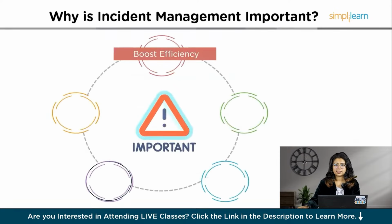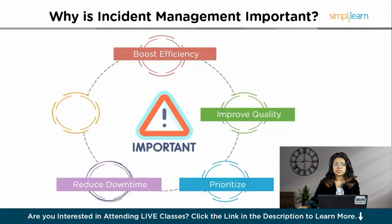Effective incident management can boost efficiency. With clear processes, IT teams can respond faster, improve service quality, prioritize and resolve issues promptly. Reduce downtime. Less downtime means more productivity. Learn and prevent. By analyzing incidents, teams can prevent future issues.